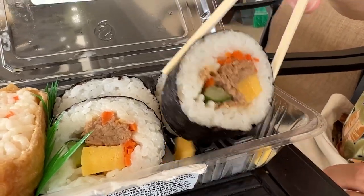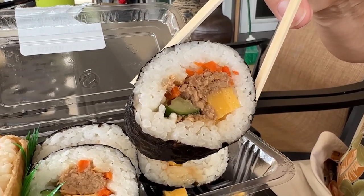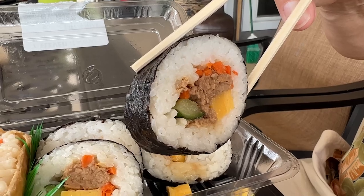Maki sushi. Now it's a little bit different from the maki sushi you find in Japan. This is the local style shoyu tuna. You'll find that the inari sushi also tastes a little bit different, I think. But anyway, let's try the makizushi. This makizushi has shoyu tuna, cucumber, carrots, and tamagoyaki. Dewa, itadakimasu. Let's begin.